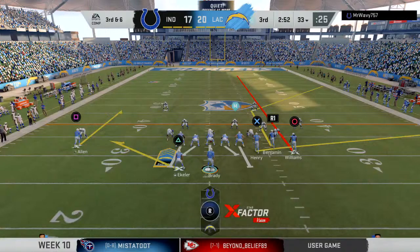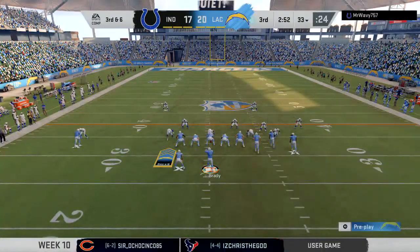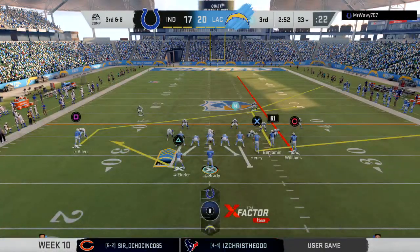So after the second down incompletion, they'll come up now against a 3rd and 6.